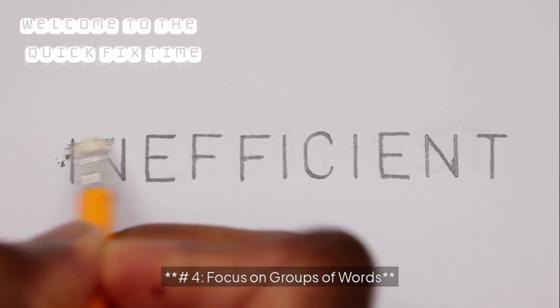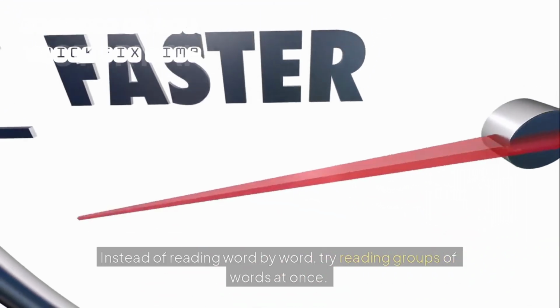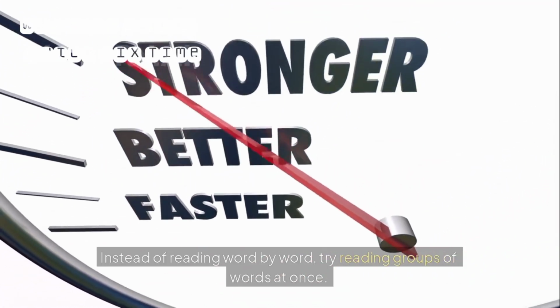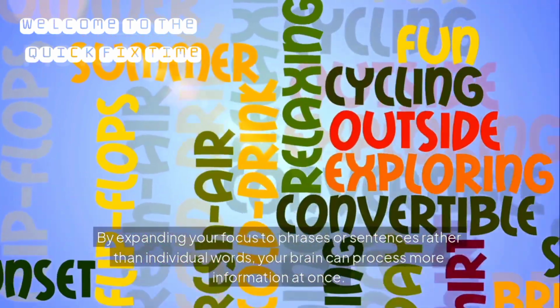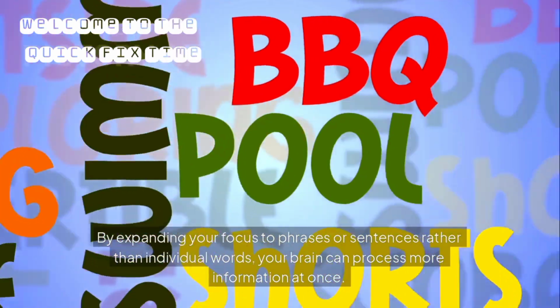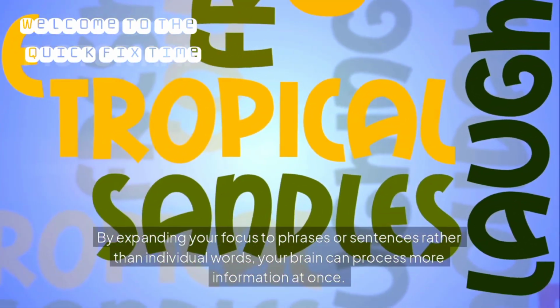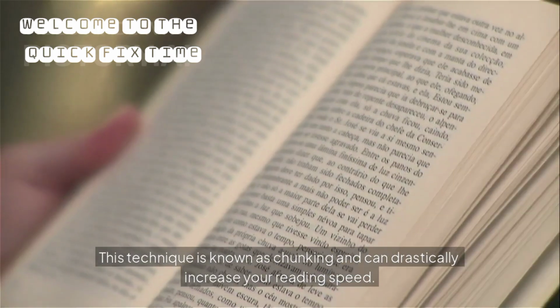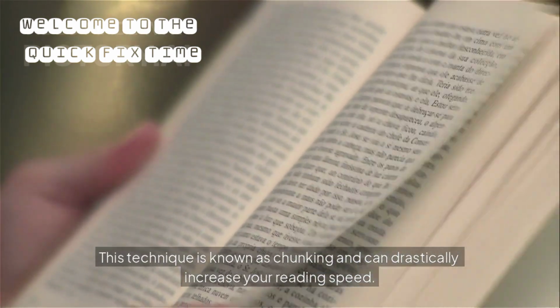Number 4. Focus on groups of words. Instead of reading word by word, try reading groups of words at once. By expanding your focus to phrases or sentences rather than individual words, your brain can process more information at once. This technique is known as chunking and can drastically increase your reading speed.